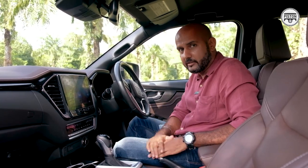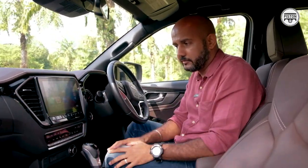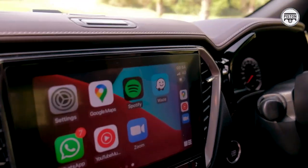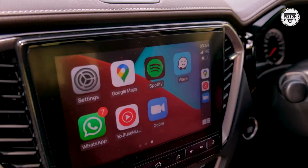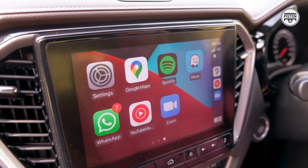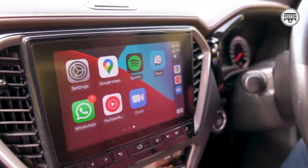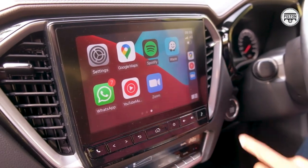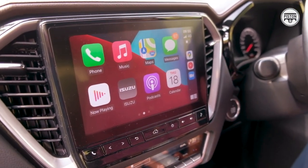But then I want to bring your attention to this 9-inch screen over here, because this is the centerpiece of the dashboard. And if I'm not mistaken, this is the largest screen in the pickup truck segment. I know the Ford Ranger is about 8 inches. This is 9 inches. And not only that, this comes with wireless Apple CarPlay, guys.